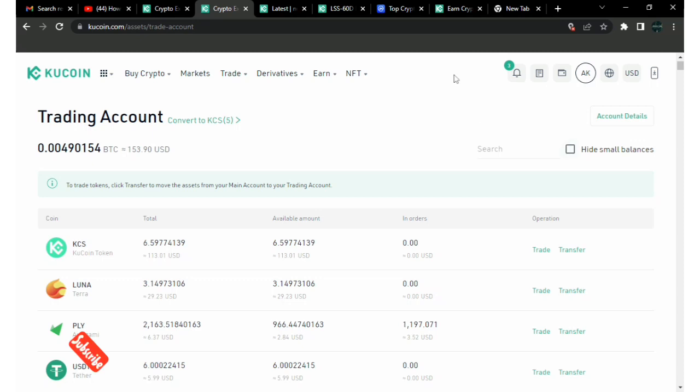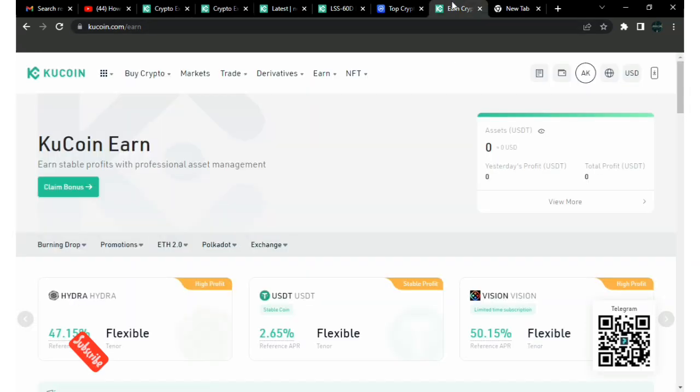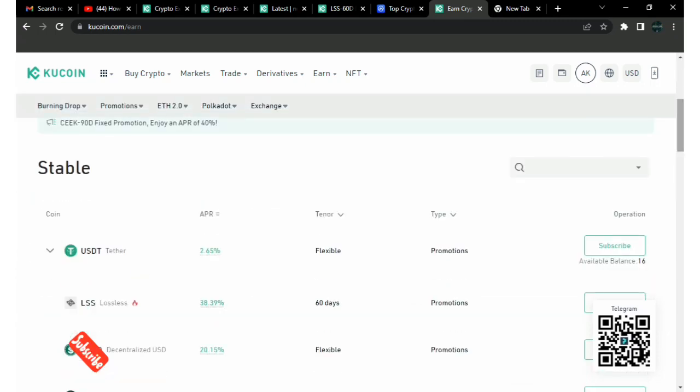So whichever one you want to do, if you are a user that prefers holding assets for a long period of time, then putting them in this Kucoin Earn is a good way to earn passive income. So you get to earn income from when the assets appreciate in value by holding them, and you also get to earn by staking them in the Kucoin Earn platform.